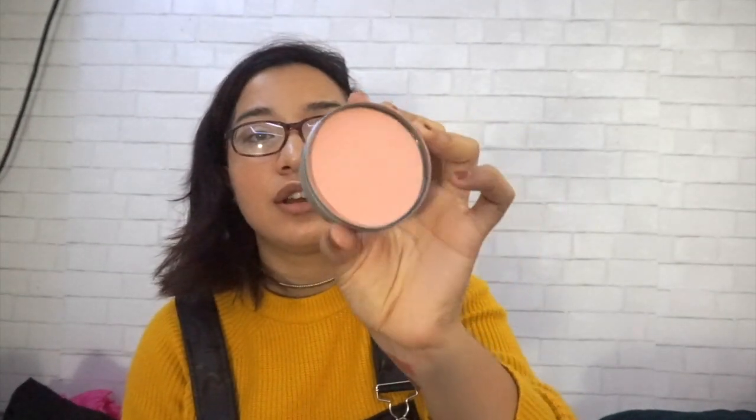Then they gave us a Cargo Cosmetics powder blush. It just looks like this. I've never tried any Cargo Cosmetics. I'm going to check online whether it tests on animals or not. And it's very cute. It comes in this little tin and it's a little blush. I don't know how I feel about this blush. And see if it's vegan or if it tests on animals.